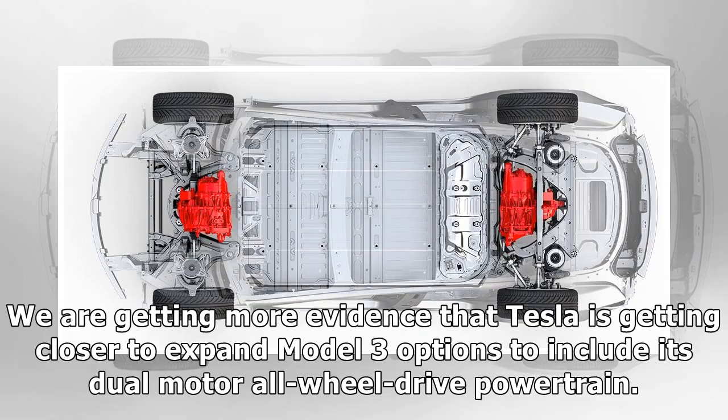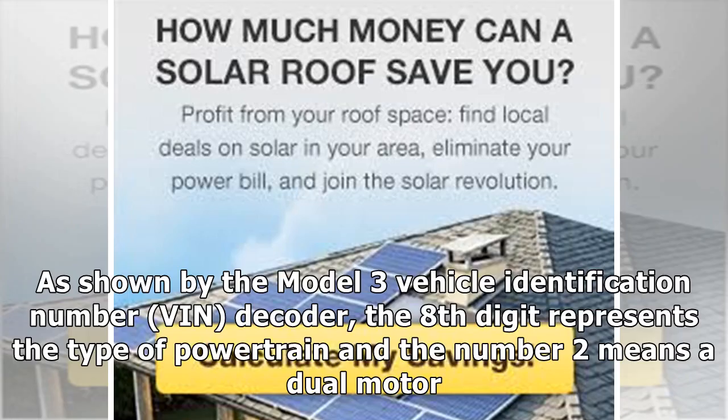We are getting more evidence that Tesla is getting closer to expanding Model 3 options to include its dual motor all-wheel drive powertrain, as shown by the Model 3 vehicle identification number, VIN, decoder. The 8th digit represents the type of powertrain, and the number 2 means a dual motor.